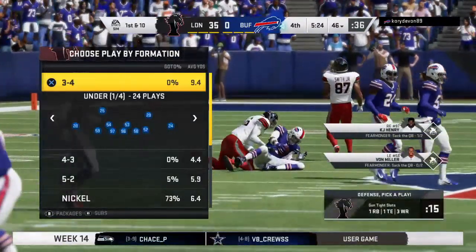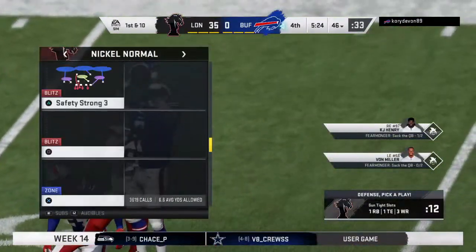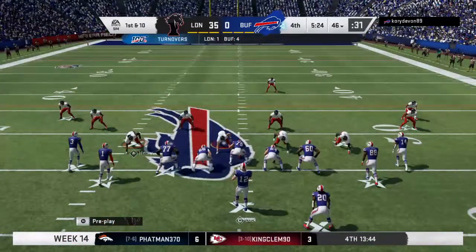Now they get a 4th quarter pick, a little something to hang their hat on, I guess. Okay, so let's face it, though. Who's happy about this play?